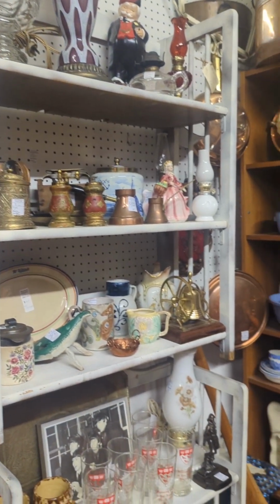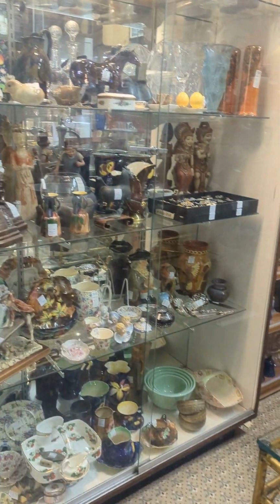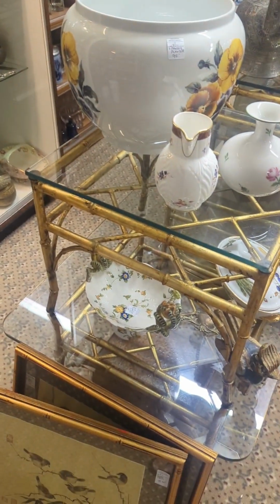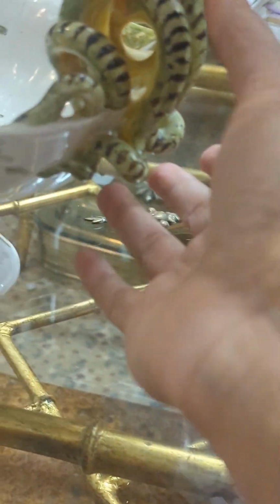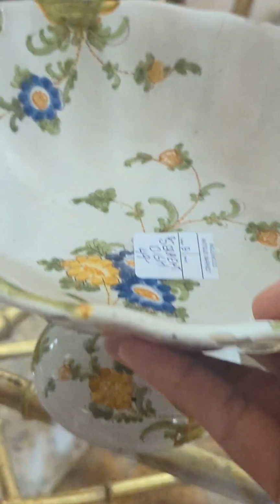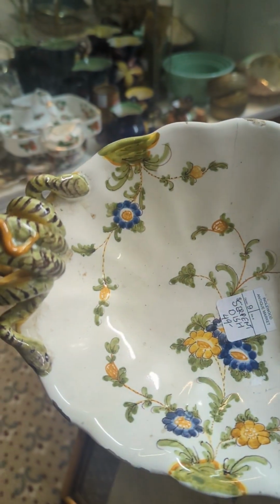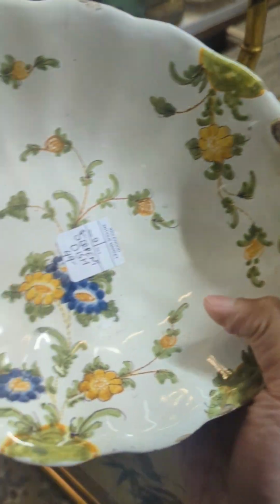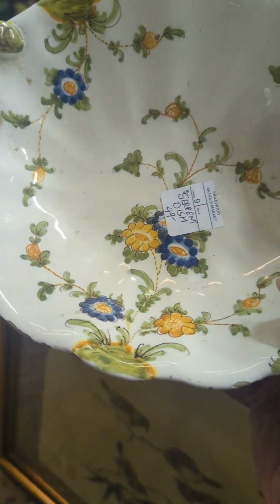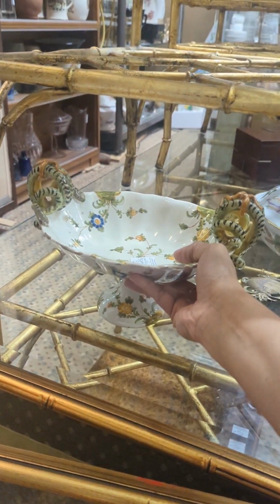Okay, I'm back downstairs. That's why it's a bit quieter. There's the music here. And I'm just on the other side. There was more rooms with older things, it seemed. This looks really beautiful. These are snakes. A serpent dish, clearly, because there's serpents. 49. I like it so much that I might get it.